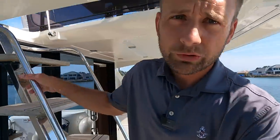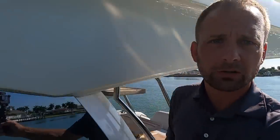Leaving Marco Island, heading to Rose Marina, also in Marco on the opposite side of the island. We are doing, again, a sea trial and survey, engine survey, and overall vessel inspection of this 2019 Prestige 520. So stick with me here. We got the captain up there.